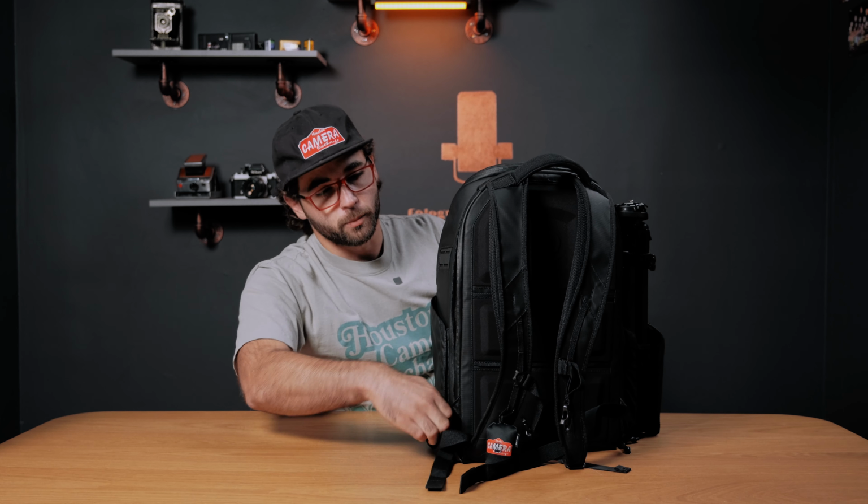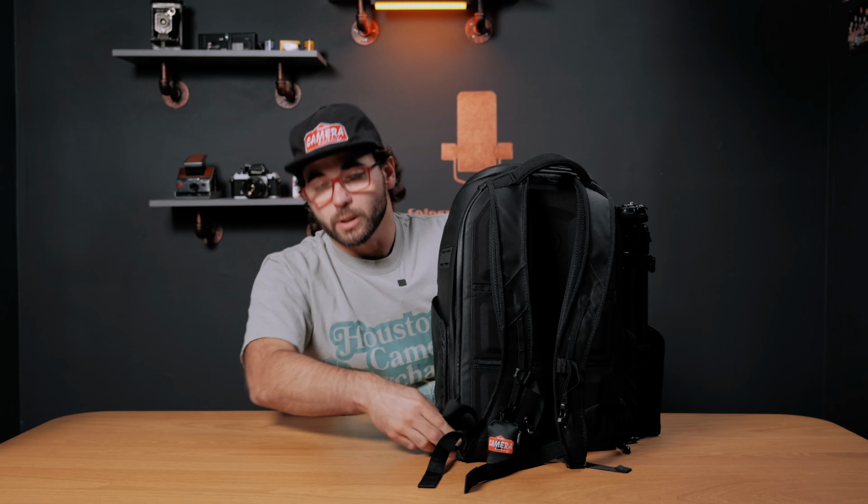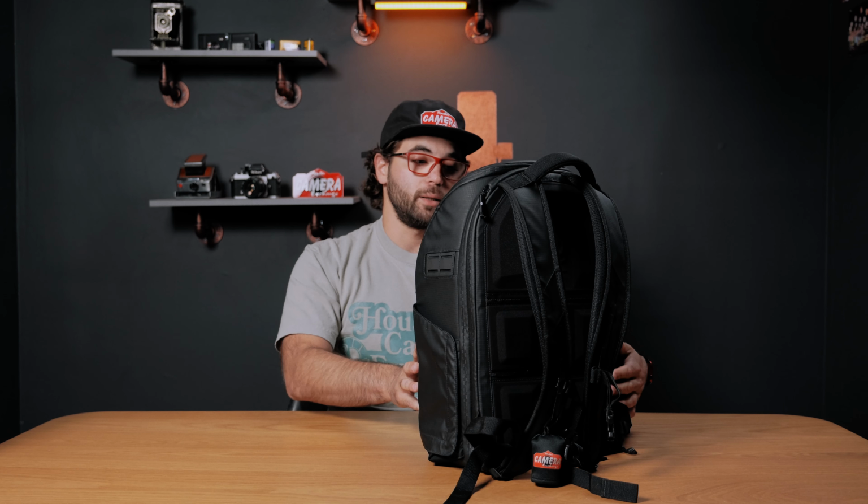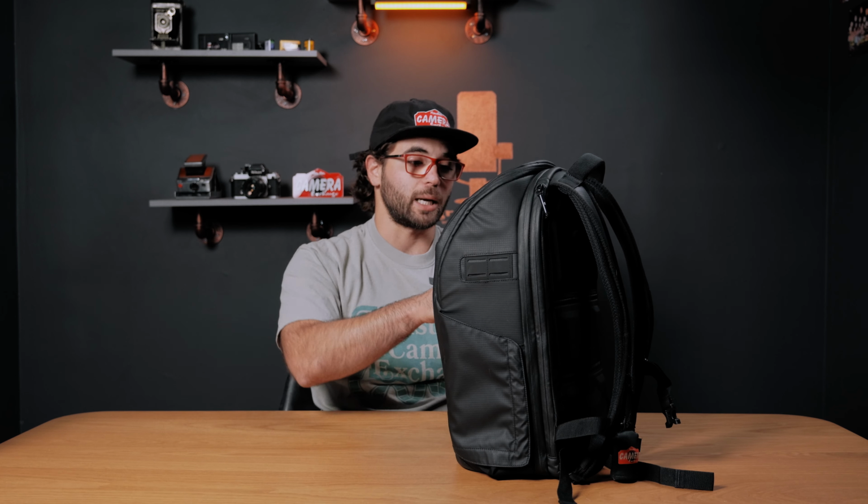I'll be right here. It fits the 13 and the 15 inch MacBooks, so pretty much any laptop you can bring with you. I like the fact that it is on my back. That way I know that nobody's going to be able to reach it, nobody's going to be able to grab anything from there. So that makes me a little more secure. That is pretty much it from the outside. It doesn't have anything else that you can pretty much add.